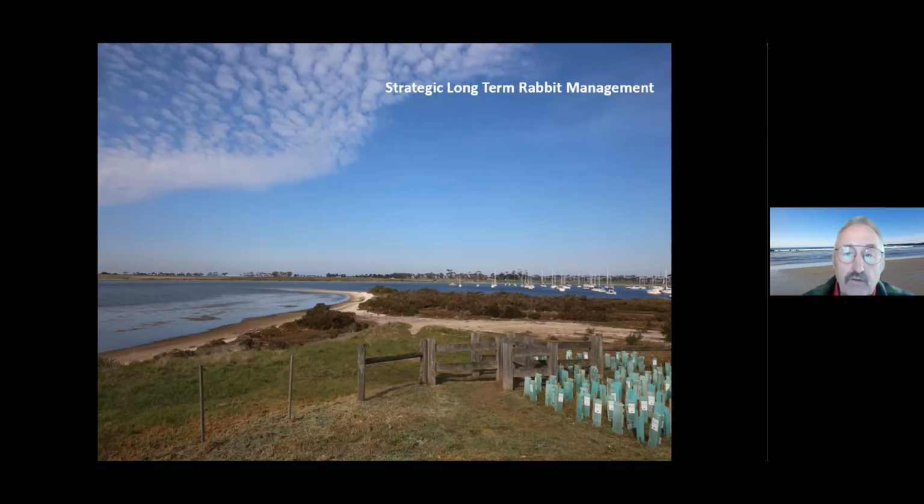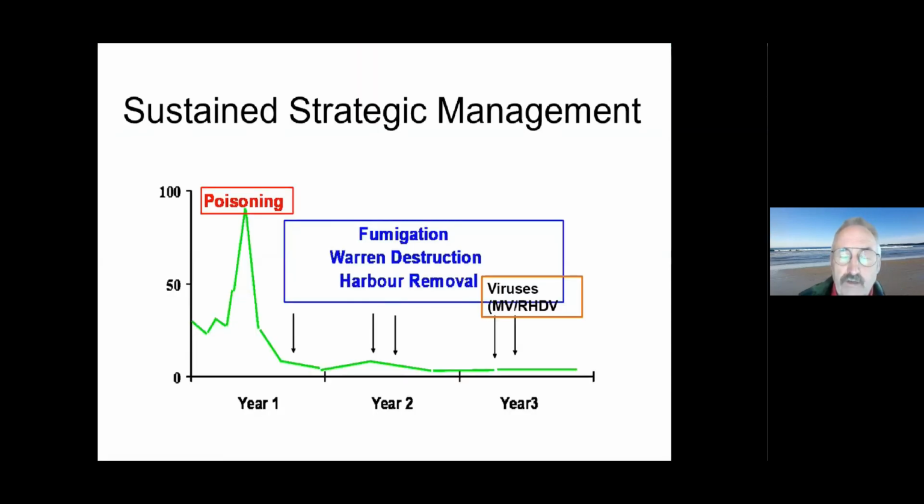So strategic long-term rabbit management is about achieving this type of result, where you knock the rabbit numbers down and then you maintain them at low levels.